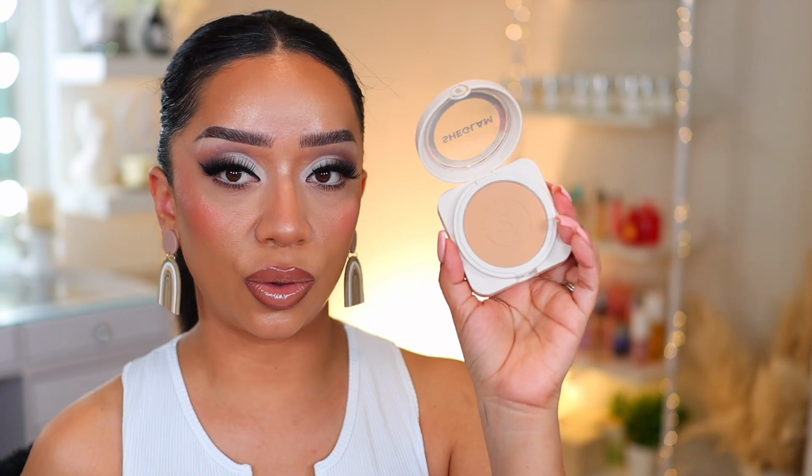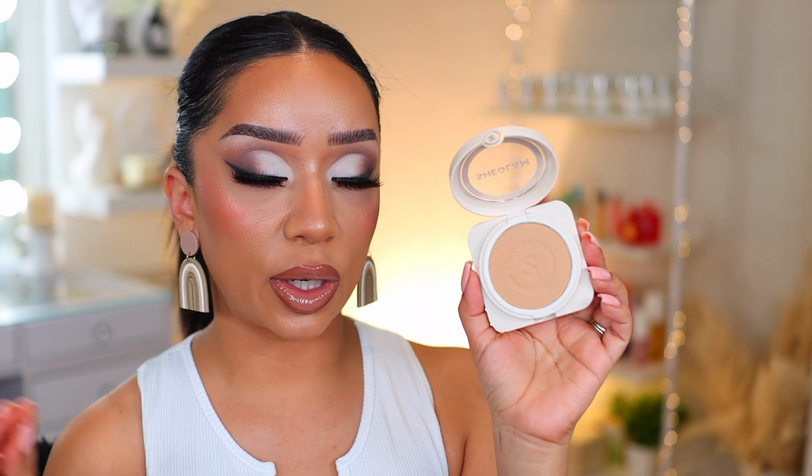The very last things that I ordered are makeup. I ordered the SHEGLAM Skin Focus High Coverage Powder Foundation. This is in the shade Butterscotch, and it's almost the same as their Skinfluence Balm Foundation, which is so good. I got this one to use on the days that maybe I don't want to use foundation and I want to use a powder foundation or just to set the skin, and it looks so nice.